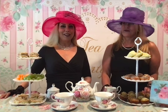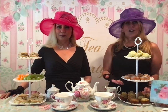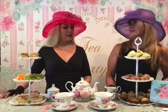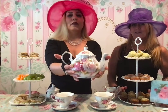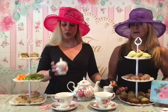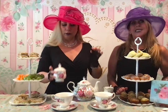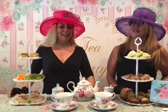Definitely. The sandwiches travel well, the fruit, all the sweet stuff. So it's a beautiful tea party. We have a beautiful display here. Look at this beautiful teapot that we have for our tea. We have a little creamer, and the little sugar container. Absolutely beautiful. This is Cynthia's personal tea set.